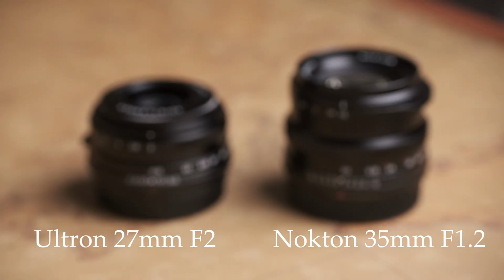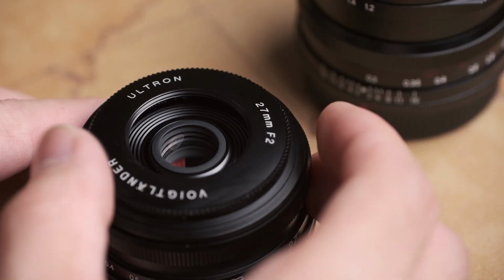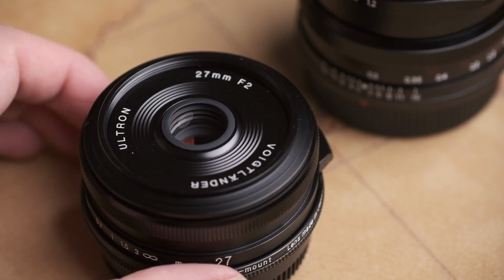Just in comparison with the 35mm f1.2 Nokton, it is definitely really small. I have to mention that the filter thread is an unusual 43mm, and because I shoot mostly with Fujifilm cameras and lenses, I think 43 doesn't exist in the Fujifilm lineup, if I'm right. Their smallest is 46mm, which is the same as the Nokton 35mm f1.2. But if you're a rigorous filter user, such as a videographer who needs ND filters or CPL polarizing filters, you need to get 43. So that's one area to point out.